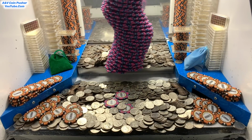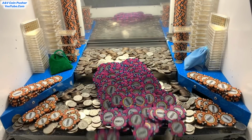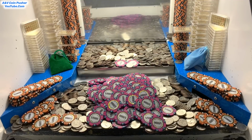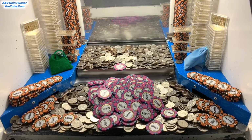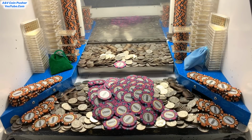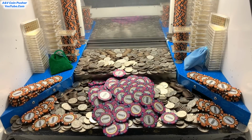That tower's about to go. Yeah, that might get it right there. Come on, nice push. Oh yeah, jackpot baby, nice. Wow. Oh yeah, we're gonna be rich today, that's for sure. Nice, that was a boatload of $5,000 chips we just got right there. Just about got it all cleared out of there already. So anyhow, let's go see how much money we've made and round up the quarters and we'll get right back to pushing.